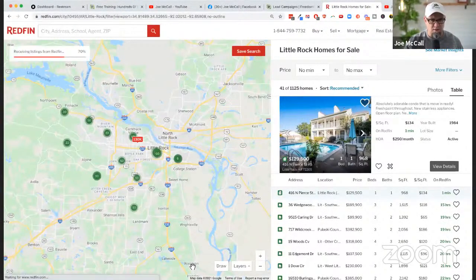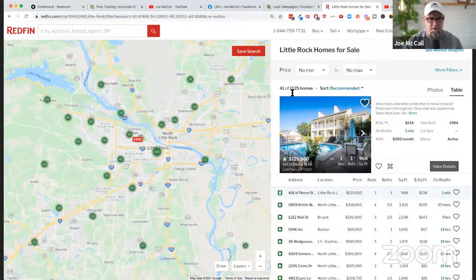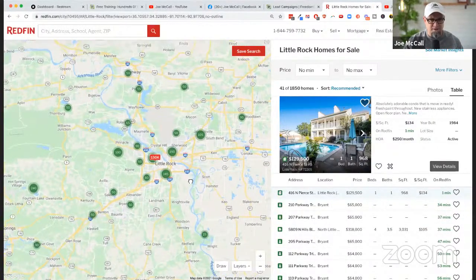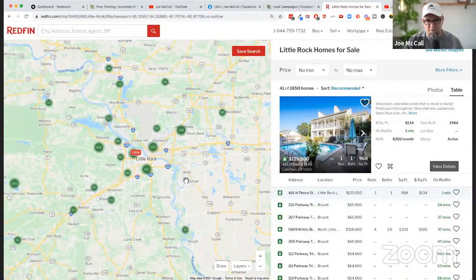You can remove the outline, which shows you everything. Now, there's 1,125 homes or properties for sale. You can zoom out to get the larger market. Now, Little Rock's not a big market. I mean, it's not small either, but it's kind of a big small town, right? It's a great area. It's beautiful down there.